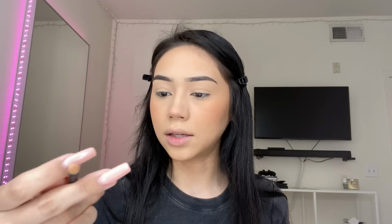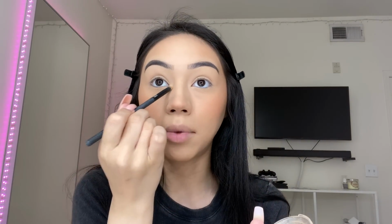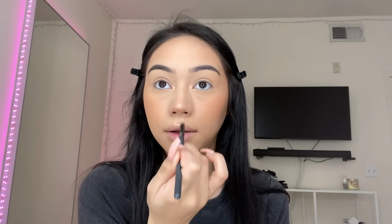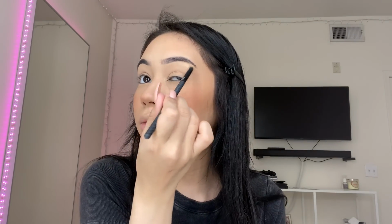I'm gonna take this Moda Pro brush, the little dome brush. I'm gonna load up on this and pop it on the inner corner. I'm gonna put that on my nose. And then I'm gonna throw some on my Cupid's bow. I like a lot of highlight on my Cupid's bow. Also on my brow bone. And then I tap that out with my finger.